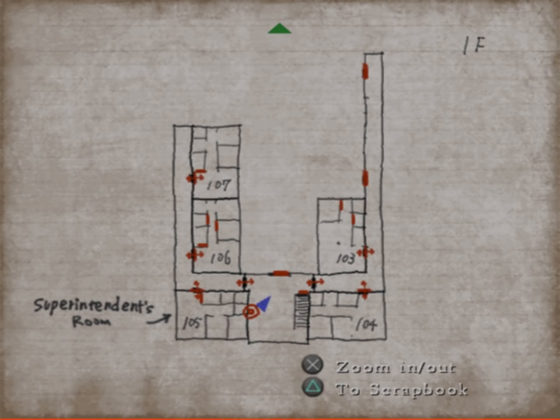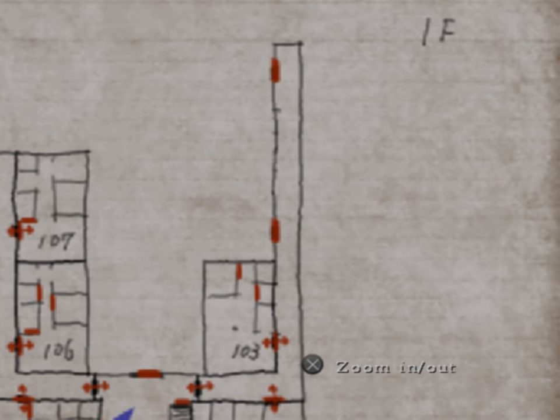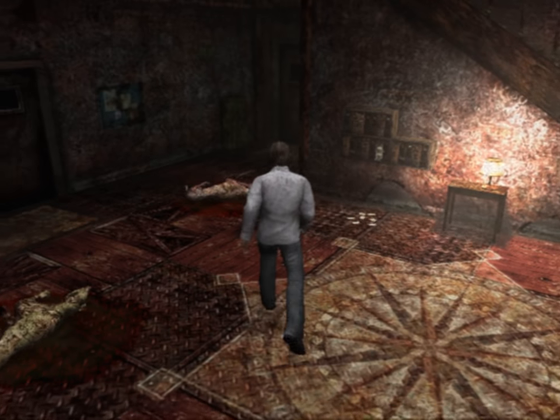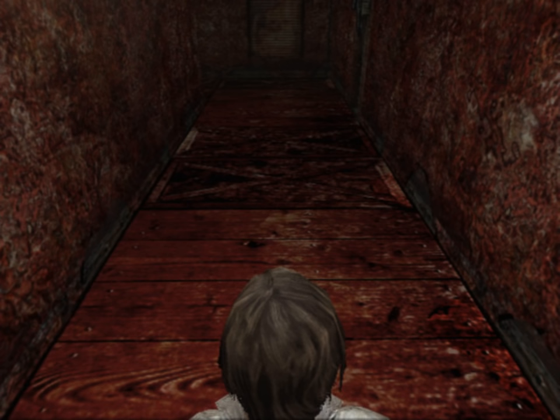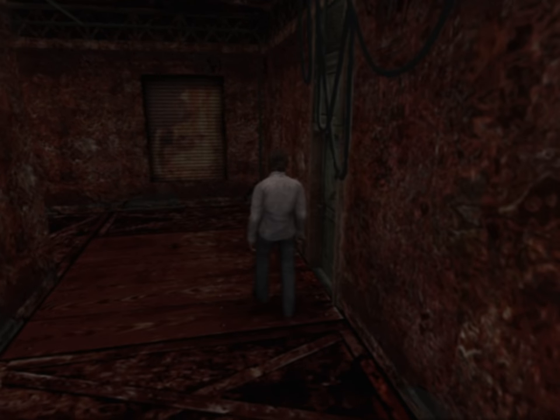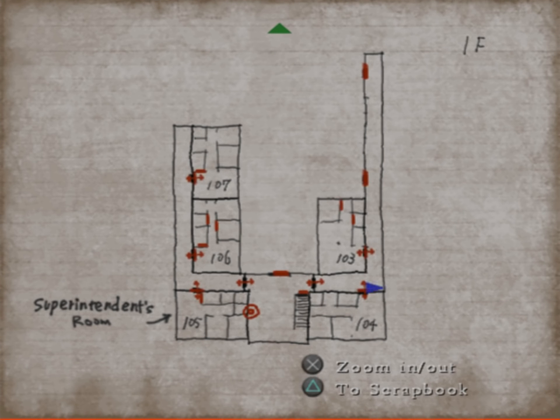Now, where shall we go? We got two more apartments we haven't visited up here on the first floor. Let's go check them out. I think that's where I was exploring before when I was about to die by the dogs and I went back to our apartment to get healed. I'm all healed up now, of course. I've already been in that one, right? 104? Yeah.